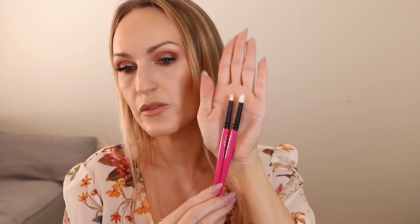So it's really going to come down to you. If you have much larger eyes, you might find that this smaller one is too tedious and you only want to use it to smoke out a wing or something. But if you're doing other work around the eye, you might prefer the larger pencil brush. But I like them both and I have used them both.